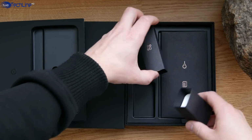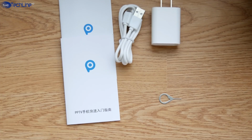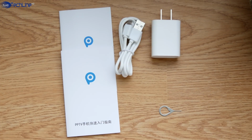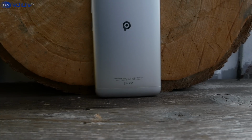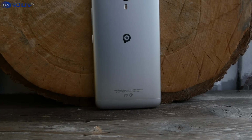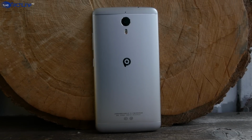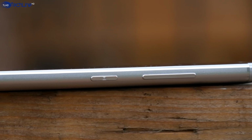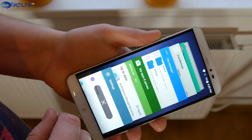The phone ships in a premium box where all the items are packed neatly, but there are no extras included. The King 7 is a truly premium looking device since it is made almost entirely of metal, well, except for the top and bottom parts for antennas. The metal buttons are tactile and they do not rattle, and finally the phone sits nicely in the hand.